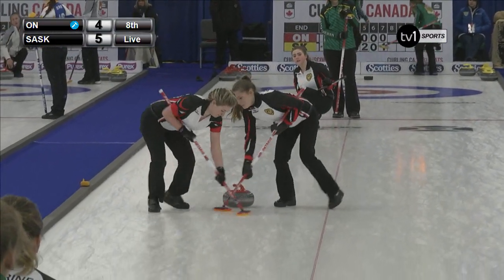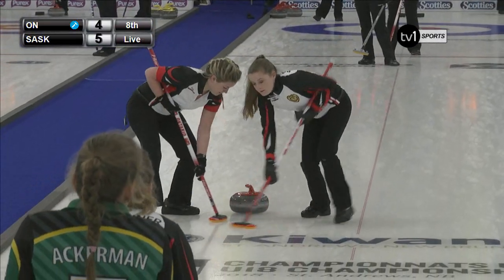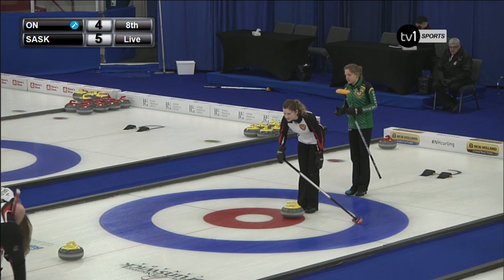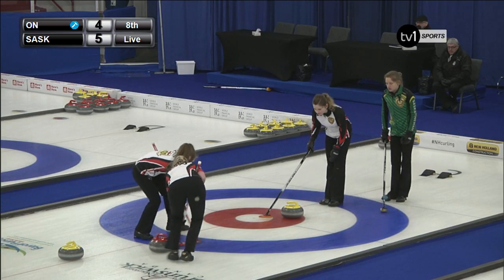And strategies can always change by even half a rock position. That's hard to teach sometimes. It is. Yeah, we talk about that. You can't go through every combination of shots, but what we can talk about is recognizing the opportunities given.